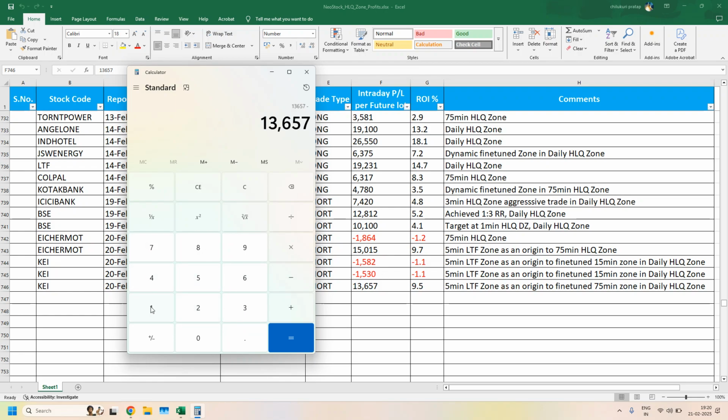The earlier trades: 1530 minus 1582, including stop buffers, everything I calculated these values. How much profit did you get? 10,545 rupees profit you got. Even after 2 trades were stopped out, still you got 10,545 rupees.